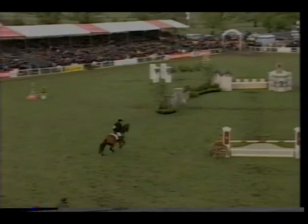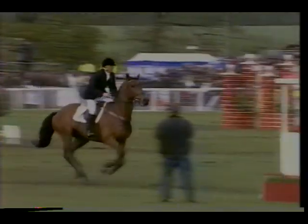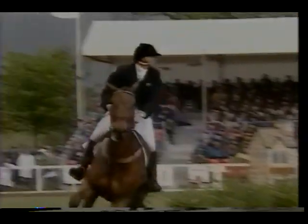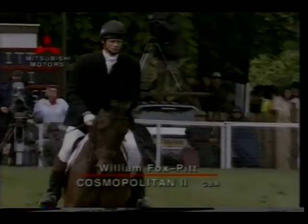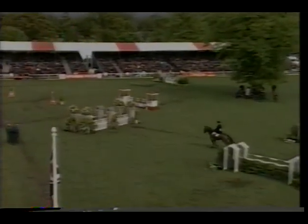Looking around. And another big wide fence. To an upright. Swinging back round on himself, the stadium absolutely packed and barely a whisper as he jumps through the treble. One more fence to go, and he is clear. Now, what can William Fox-Pitt do? In seventh place.